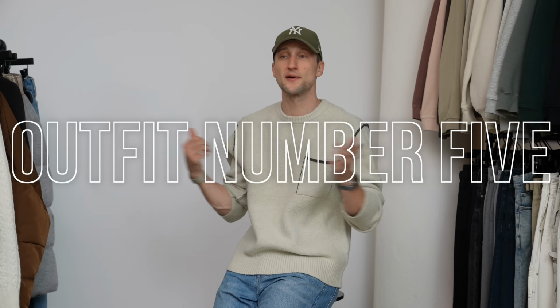Does the Reese Traveler pants still work? Absolutely. It's a classic fit, but I think to make it a bit more interesting here, I'm leaning once again a bit more wide, while you also know that I love and wear the Reese pants all the freaking time. Now last but not least, let's move on to the outfit I'm wearing right now actually.